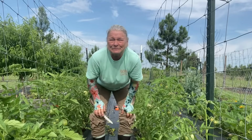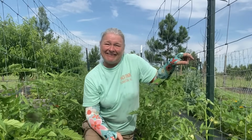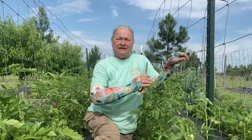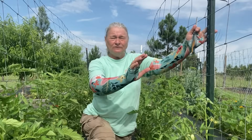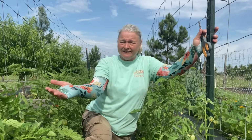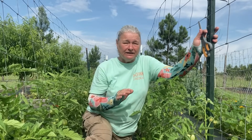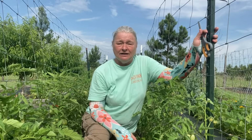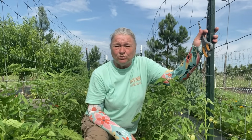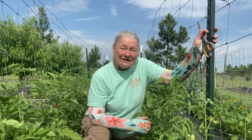So while I'm out here pruning, I do want to give a shout out to Nikki up in Alaska. Nikki sent me, I was really wanting some of these arm protectors for working in the garden. And Nikki sent these to me. She sent me enough to last me, I believe, 5 or 6 days worth that I could just wash and wear. So thank you so much, Nikki.